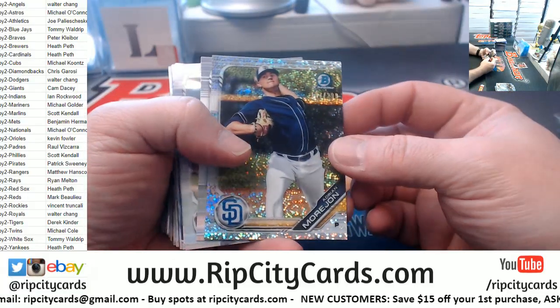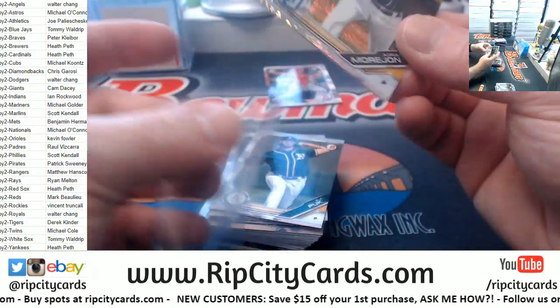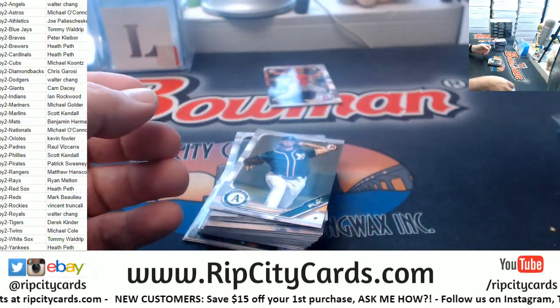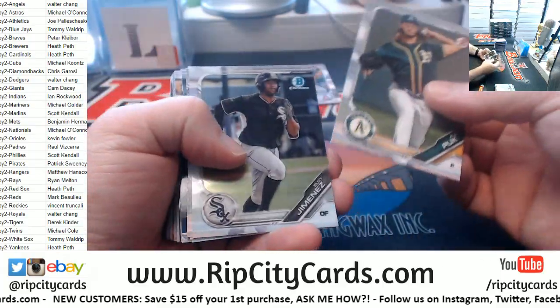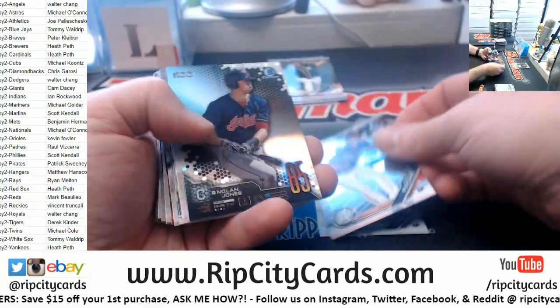He will be free. And Morejon to /299 sparklies for the Padres. I shall have him.